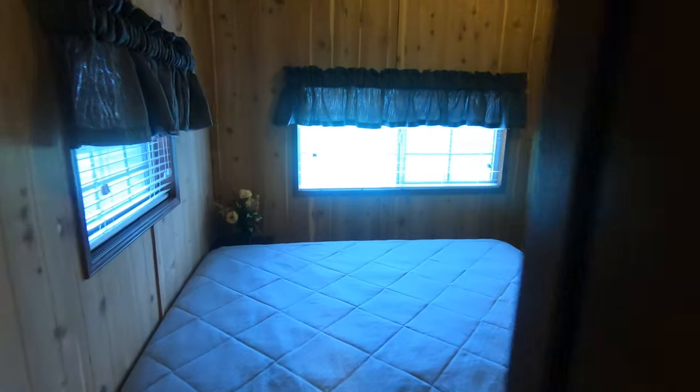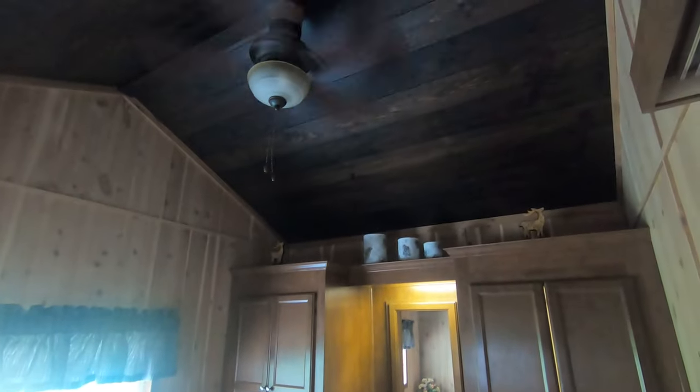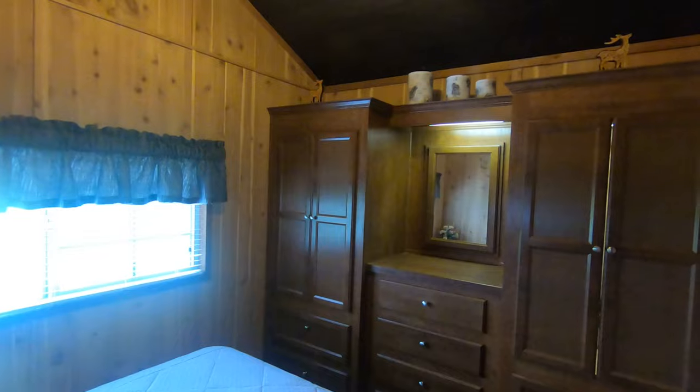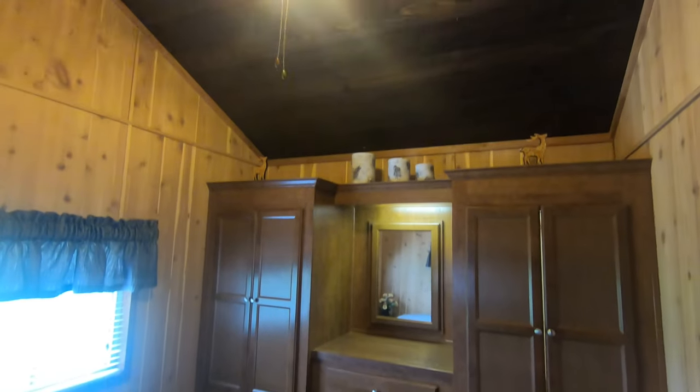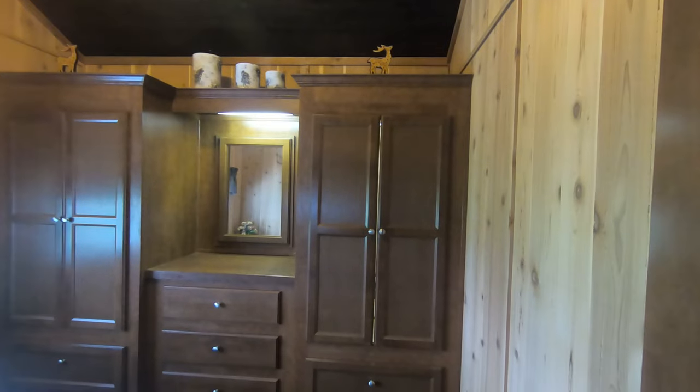So now, I suppose we better look at the master bedroom. It's got a nice tall ceiling. Oops, hit that with my elbow. What did we do here? Flipped our camera. Sorry about that. I was not paying attention well enough, evidently.